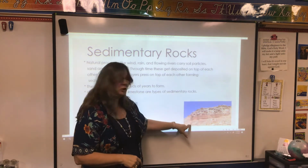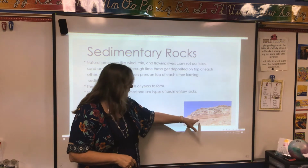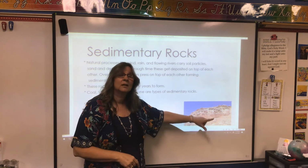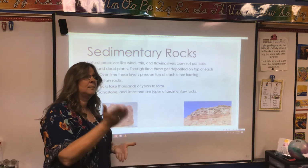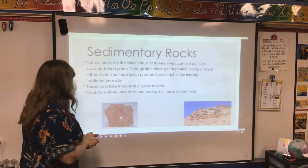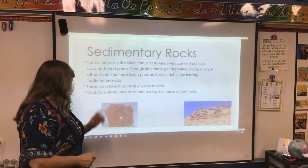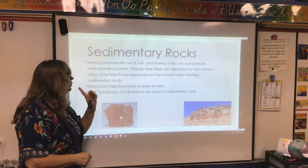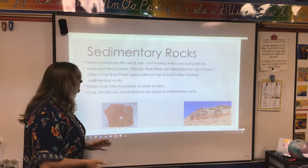If you look at this picture over here, you can see the different layers and lines and colors in it. That would be all sedimentary rocks. After time, everything goes on top of each other, pushing really hard. These rocks take thousands of years to form. Coal, sandstone, and limestone are types of sedimentary rocks.